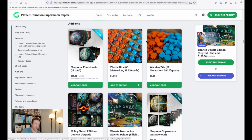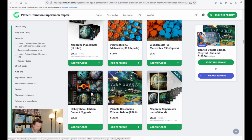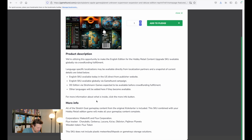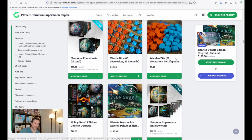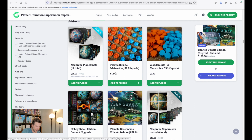Now, if you bought it at retail, you're going to have wooden bits in the game. If you like the plastic bits that were part of the Kickstarter edition, you can add these on here for $12. I don't think that they're included in this retail edition hobby upgrade. Let me just see. Pretty sure no. So if you're fully trying to upgrade to that deluxe edition, you want to add on this content upgrade for $20 and the plastic bits for $12.